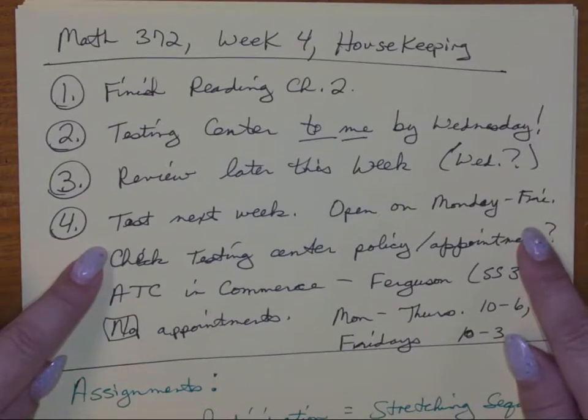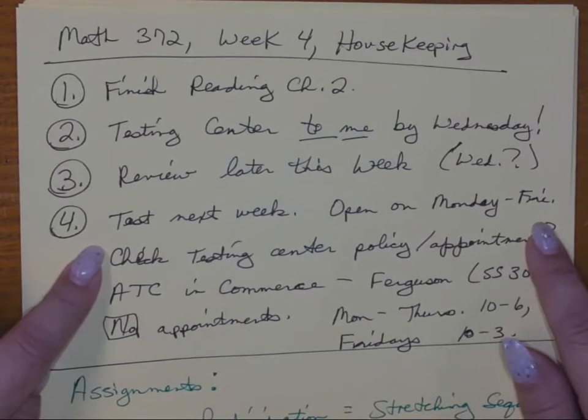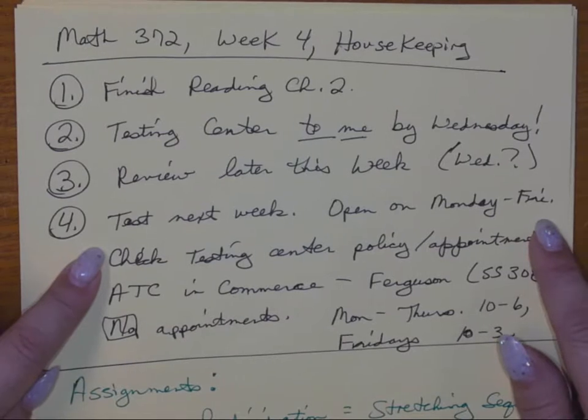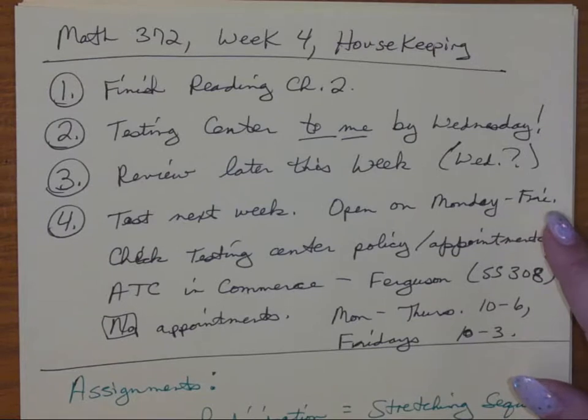Okay. The test is next week. I'm going to be opening it up on Monday, which means if you're at a different testing center than Commerce, I'll email it out to that testing center on Monday. I will tell them to close it on Friday, and this is a paper and pencil test, guys. Pencil, not pen, sorry. That way you can erase. So I'll email it out to whatever testing centers on Monday, and I'll tell them to send them back to me Friday by the time they close. So you have to make sure that you've checked their testing center's policy.